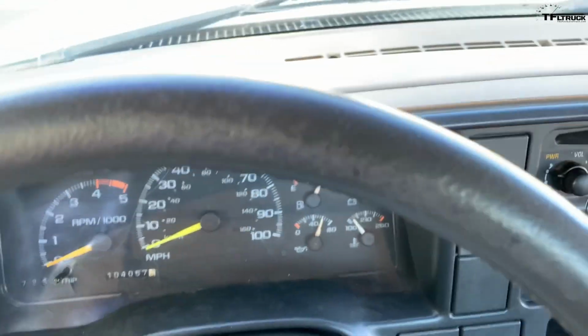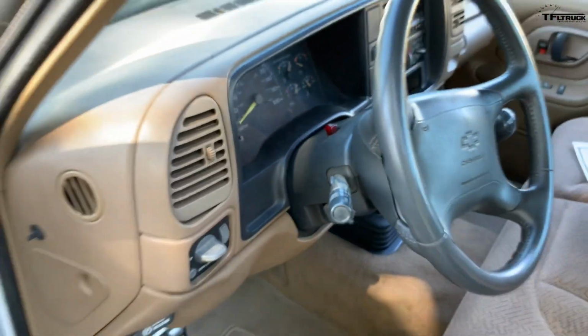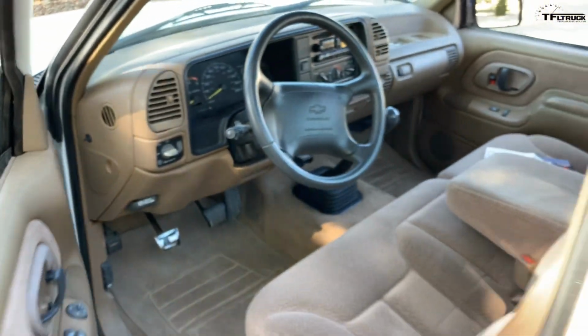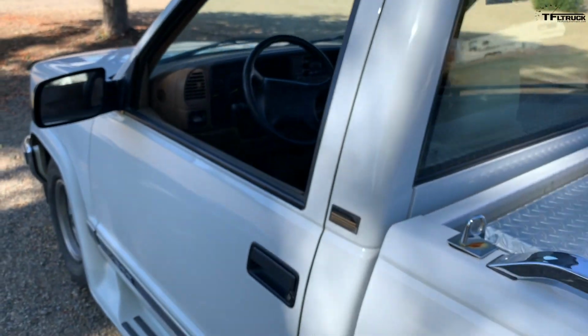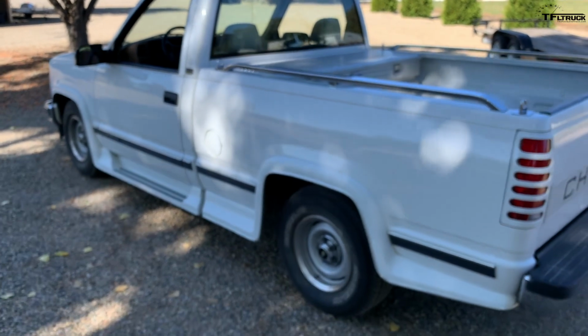And of course, there's a fairly annoying beep. Here's another quick look on the outside.